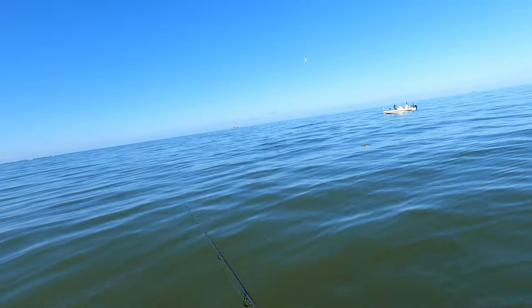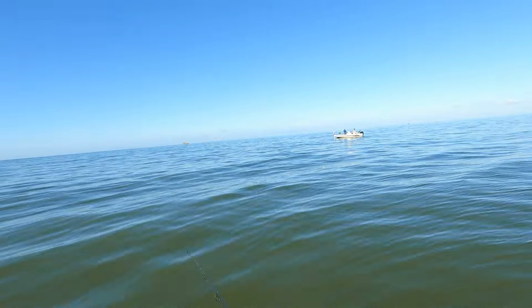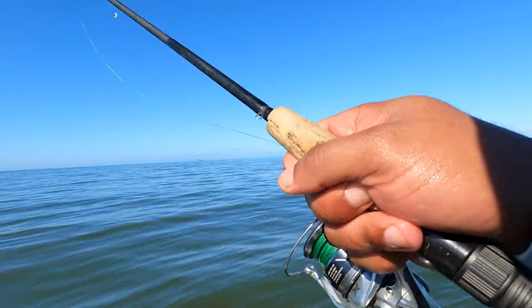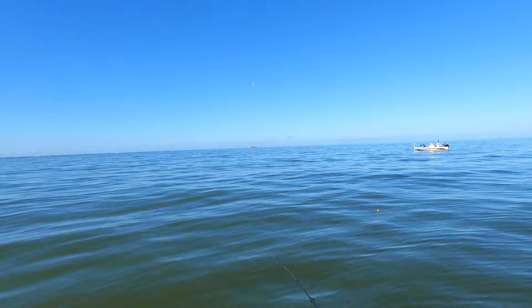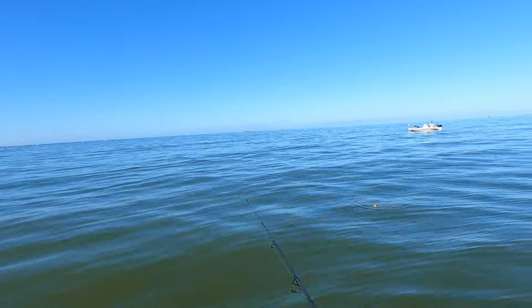Guys, we're on top of them. There's a lot of fish over here. Oh, the cork just went out. I know they want that swim bait, but I ain't got time to tie up a swim bait.